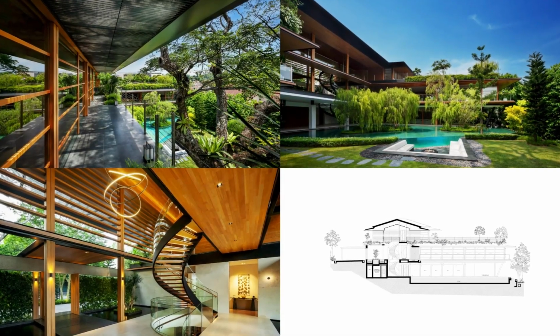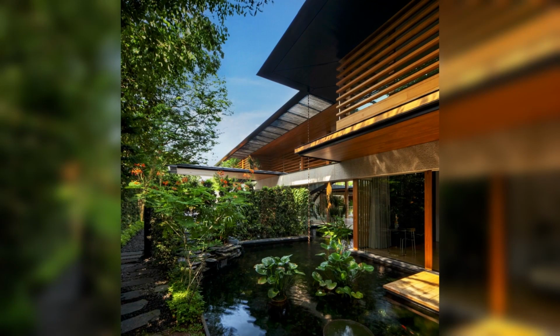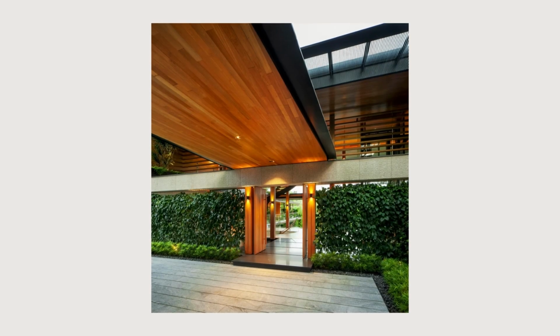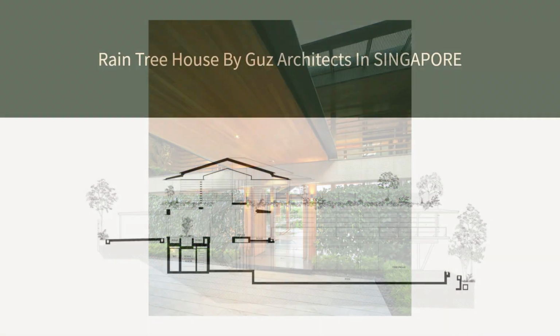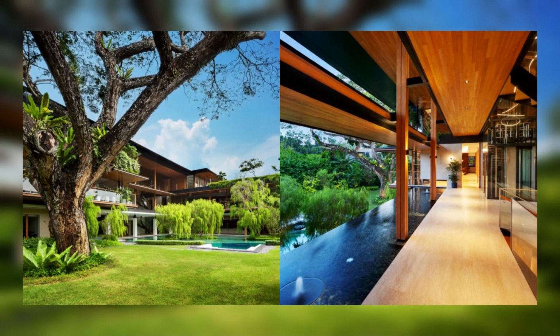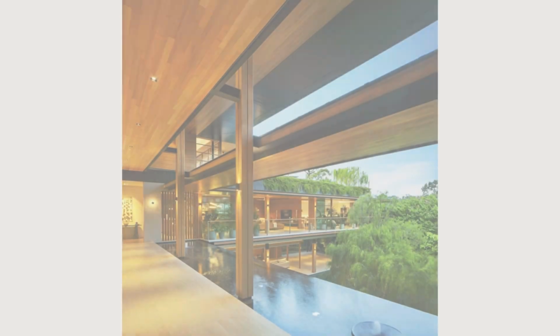Ponds and pools were also integrated into the design, as were roof gardens, all to help passively cool the house. All spaces closely relate to the green spaces around the house, creating a seamless transition between inside and outside.